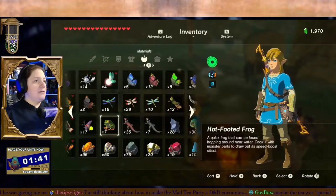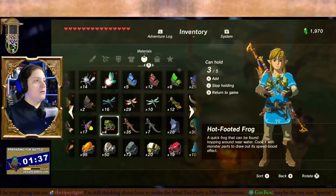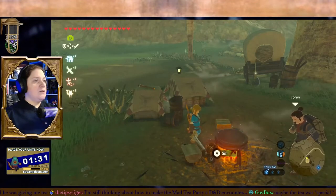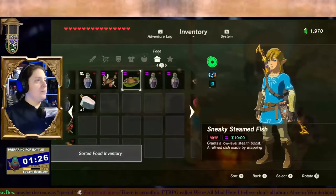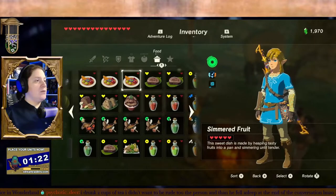All right, we've got Tireless Frog. We're going to do some more. Hot-footed Frog. No, wait, that's Speed Boost. Speed Boost is not what I want right now. All right, we got 1, 2, 3, 4 stamina potions.